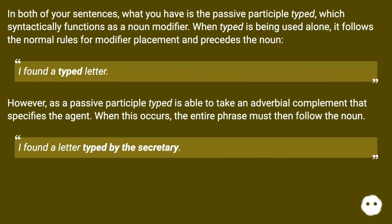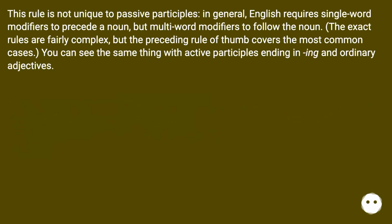In both of your sentences, what you have is the passive participle typed, which syntactically functions as a noun modifier. When typed is being used alone, it follows the normal rules for modifier placement and precedes the noun. "I found a typed letter." However, as a passive participle, typed is able to take an adverbial complement that specifies the agent. When this occurs, the entire phrase must then follow the noun. "I found a letter typed by the secretary." This rule is not unique to passive participles. In general, English requires single-word modifiers to precede a noun, but multi-word modifiers to follow the noun. The exact rules are fairly complex, but the preceding rule of thumb covers the most common cases.